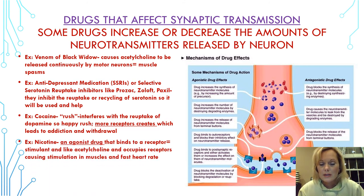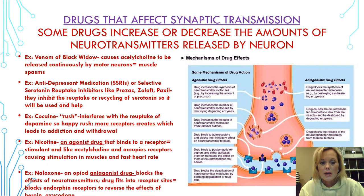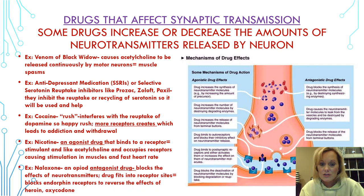Okay, nicotine is an example of an agonist drug where it binds to the receptor and it's gonna stimulate, okay, muscles and heart rate and so forth. Okay, so nicotine is going to occupy a receptor and cause a stimulation in muscle and heart rate. Okay, and then the example of an antagonist drug that's going to block is naloxone, which is used for overdoses for opioids. They use this.